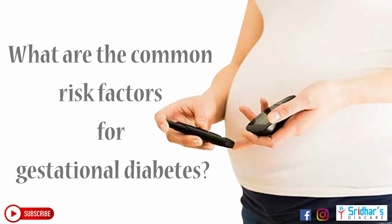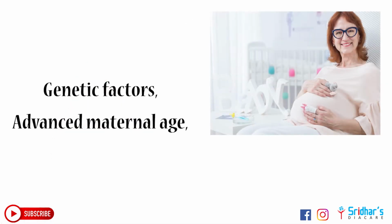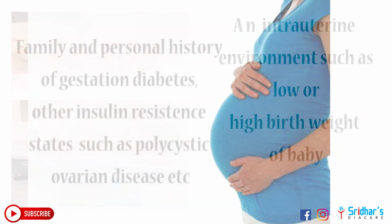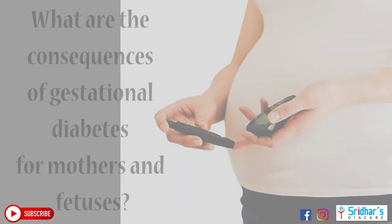What are the common risk factors for gestational diabetes? The commonest risk factors include overweight or obesity, excessive gestational weight gain, improper or high caloric diet pattern, ethnicity, genetic factors, advanced maternal age, intrauterine environment such as low or high birth weight of baby, family and personal history of gestational diabetes, and other insulin resistant states such as polycystic ovarian disease, etc.